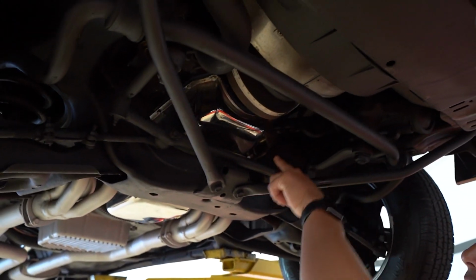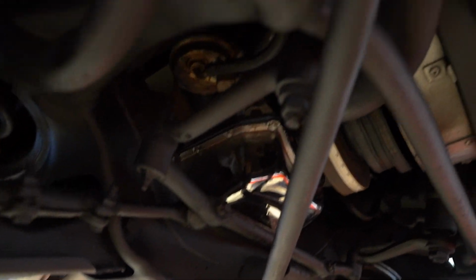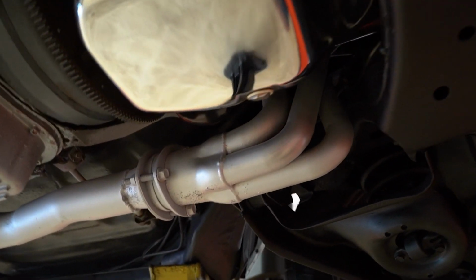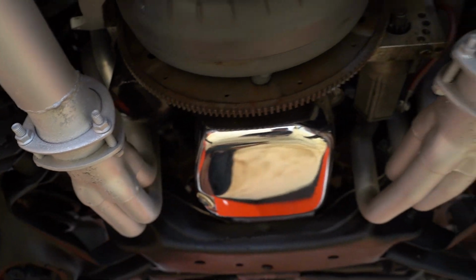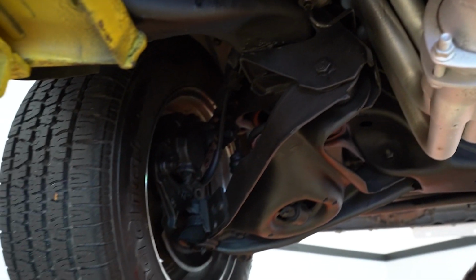Both sides of the oil pan are nice and dry. Motor was just built. No oil on the bottom of the filter, no oil on either side of the pan, no oil on the starter. Hopefully you guys can see that up there. You have disc brakes up front here, dual headers coming down off the side of the motor.